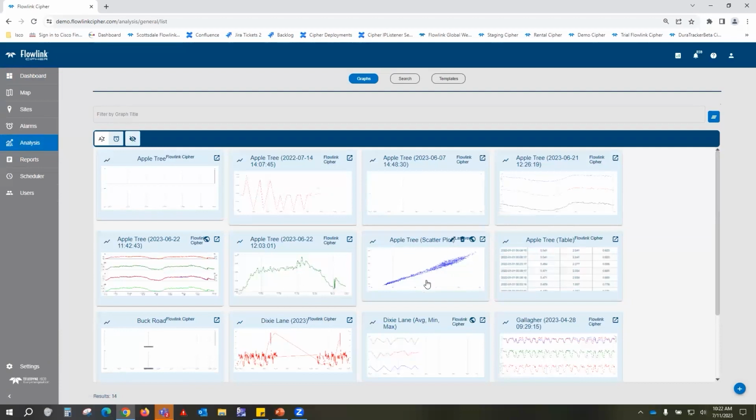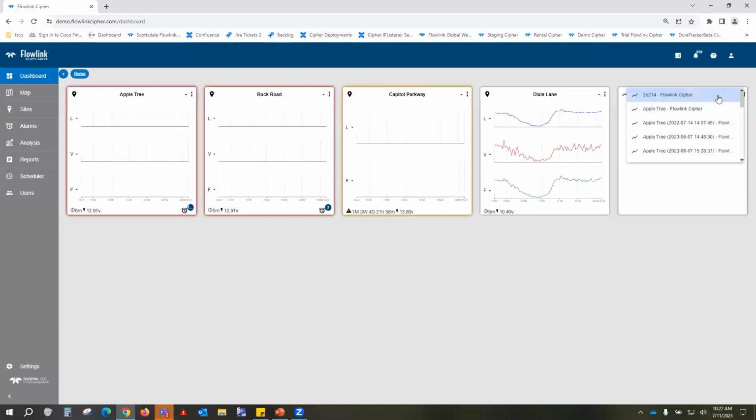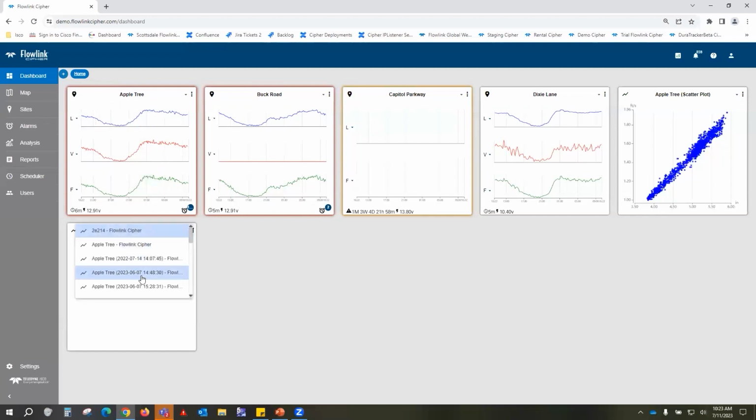I have a scatter plot here. So let's say I want to use this one. If I go to dashboard and I find that in my list, and now I have my scatter plot on my dashboard. I can do that with any graph that I have created in my analysis tab. Anything I have in there, I can click here and it will pull that graph in.